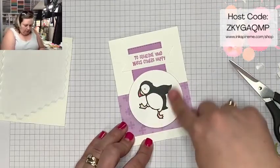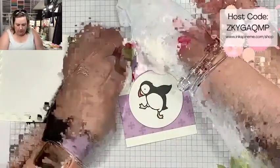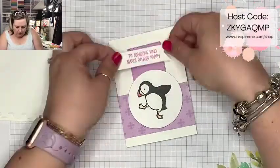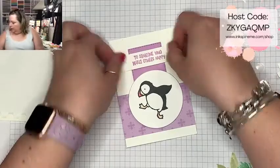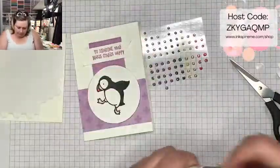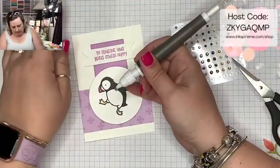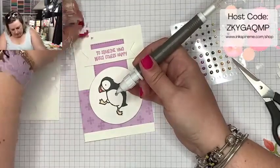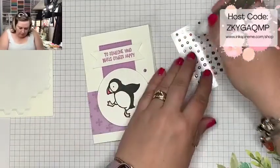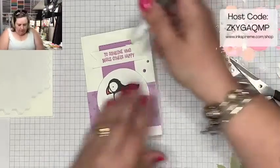There's our little puffin. We're going to add our greeting also with dimensionals. Cute. And of course we need some sparkle. So we're going to go in with the freesia. Yeah. Adhesive stuck to that card. It's going to drive me crazy now. All right. So we have our bling-a-bling there and some bling-a-bling there.